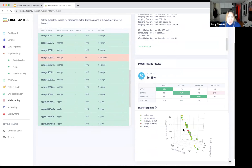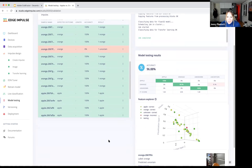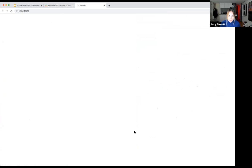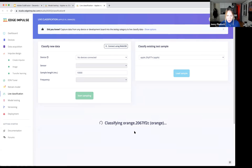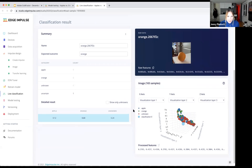And we can see these here on the feature explorer, specifically for the test set. A red dot means that the sample was mispredicted. And I can also see which sample it was, and I can view the sample and view the classification on its own and see all the intermediate data for the specific sample and why it was classified the way it was. In this case, it was misclassified. So it's really close to being classified as an orange. It's 0.64 accuracy, but it was just not close enough in the threshold of what we consider to be an accurate guess or not. And all this information on what is considered accurate can be changed in the impulse design pages.